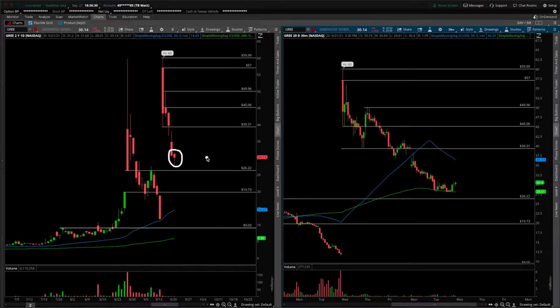Now, don't get me wrong, it is a red-bodied hammer. It's not as strong as it could be, but it might be the start of some sort of reversal, right? And I say the start because it needs to prove itself, right? Obviously, this has been falling out of the sky ever since the merger happened, and even pre-merger, it was still falling out of the sky here.